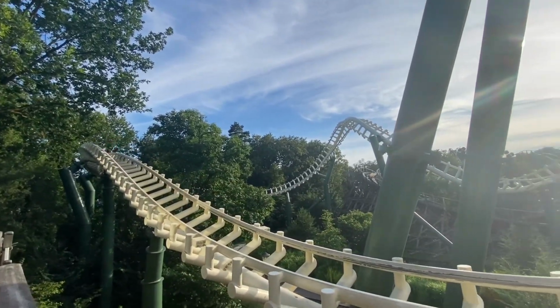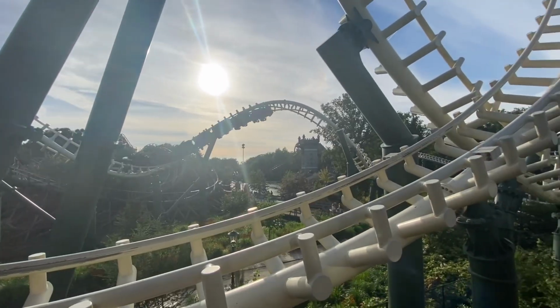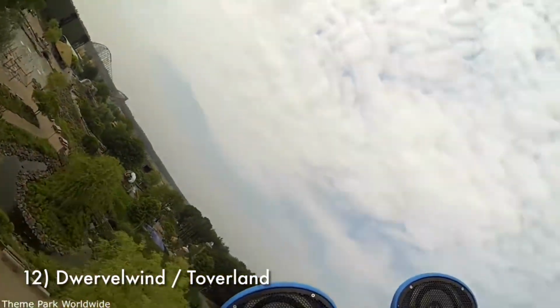The reason it wasn't able to go any higher is because the layout is pretty dull, just your same old double loop, double corkscrew ride course. Python is certainly worth a ride when you visit Efteling, but it's not one you're going to want to do over and over again. Number 12, Dwervelwind at Toverland.